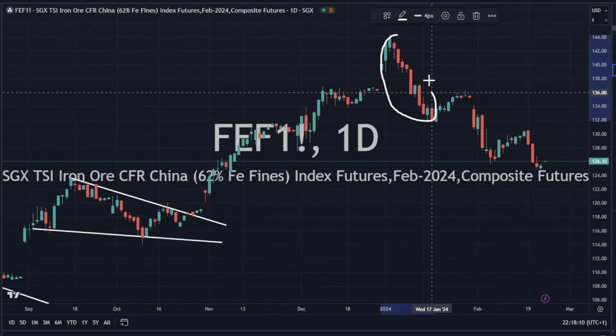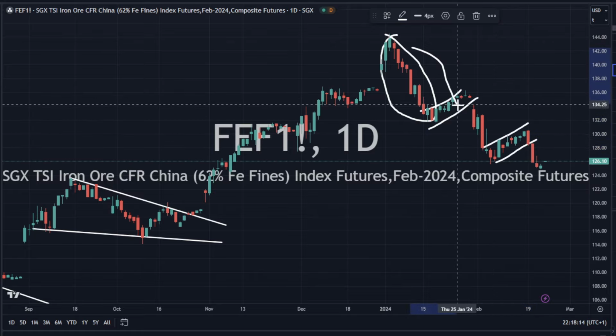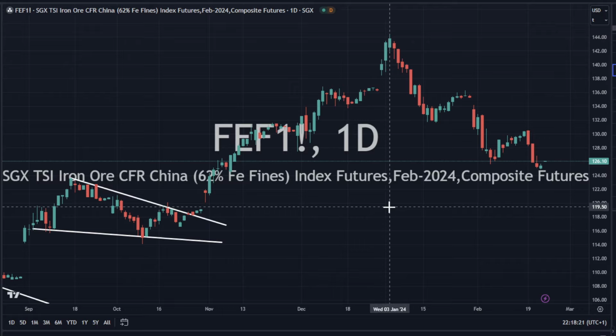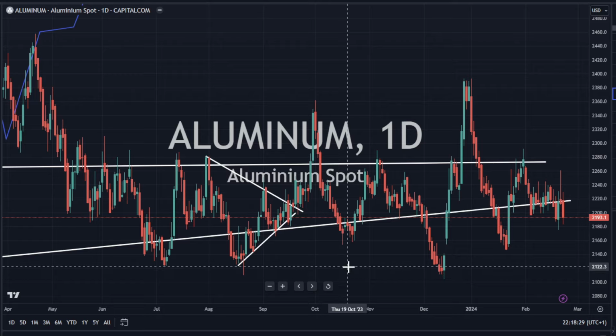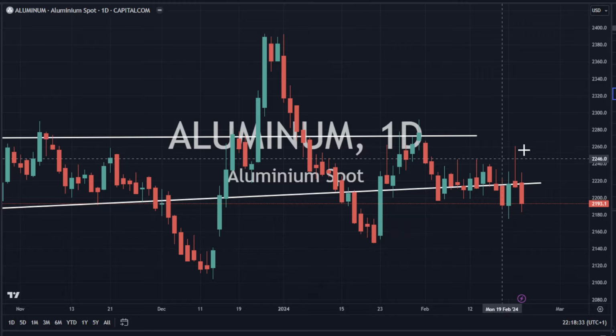We've got some strong selling pressure. These are flag patterns, basically stair stepping lower. So this isn't out of the woods yet. We could see further downside in iron ore in the short term. Aluminum down a little bit with the short end of the curve higher. But we were down a little bit today for aluminum.